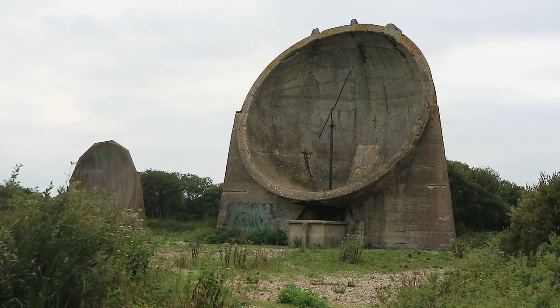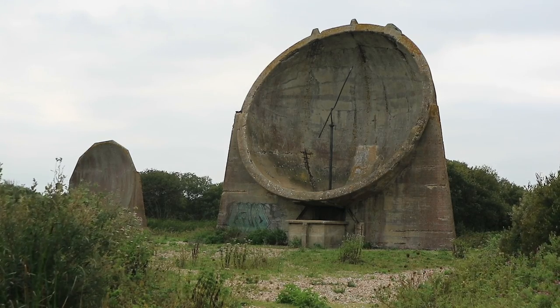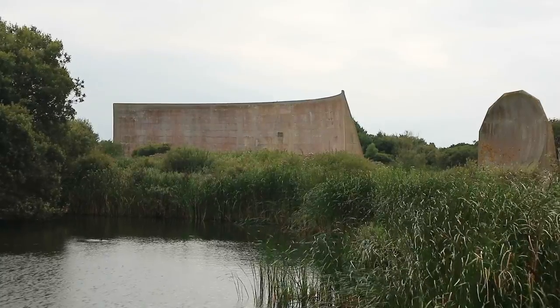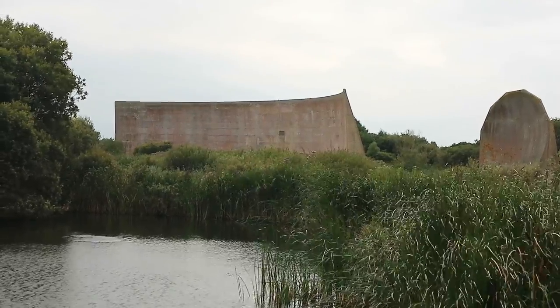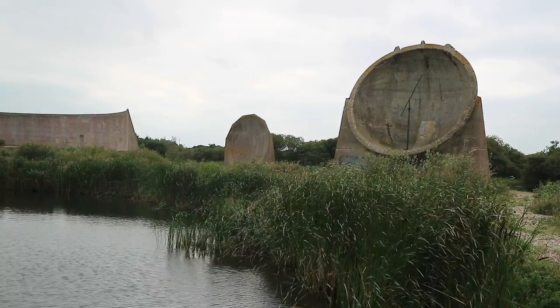You can see the big concrete structures. One looks a bit like a satellite dish, I suppose. They're not some kind of tidal defense. They are sound mirrors, or acoustic mirrors.